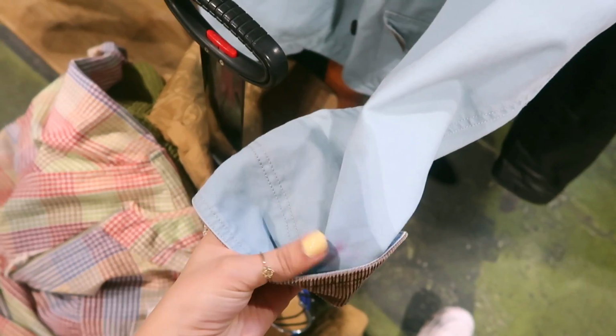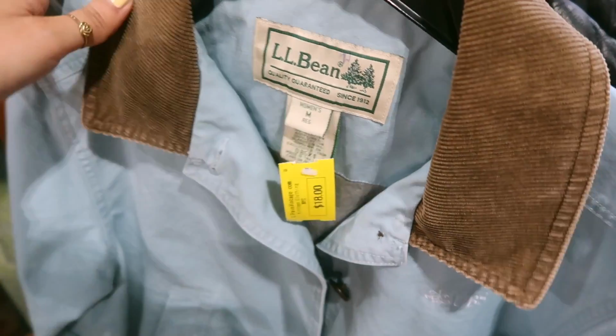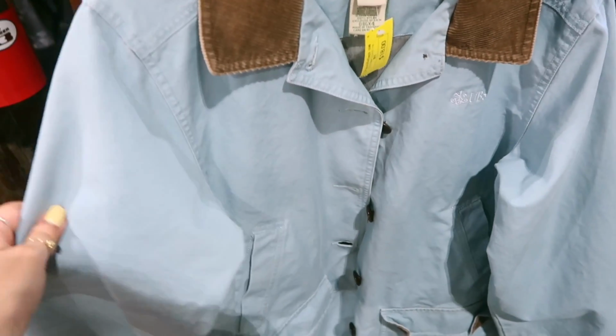It has this really crazy stain right there, which you can kind of hide, but it's also $18, so I don't know, it's a little bit high up there on the price point. I think the last one that I got was only $12, but I am gonna get all of these guys. I think it's gonna come out to like $40.